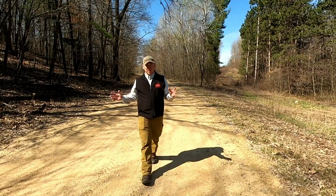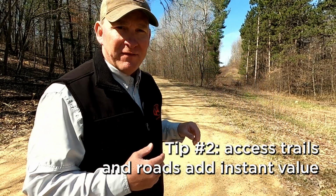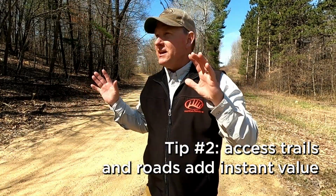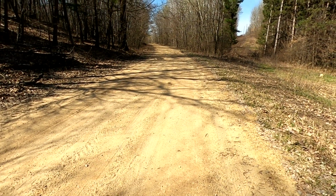Now, a key feature of any property is access. You know, how do you get into a property? It adds a lot of visual appeal, it adds a lot of usability, and those things add to the overall value. So when I find roads like this that are quiet, that are easily accessible, you can get in and move around this property, that's always going to be a positive. It also adds to the ability to split this property and subdivide.